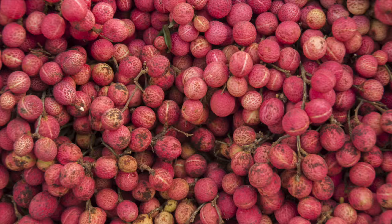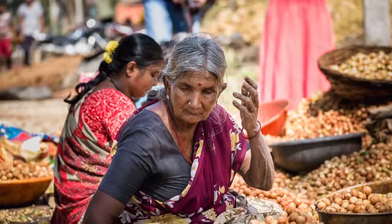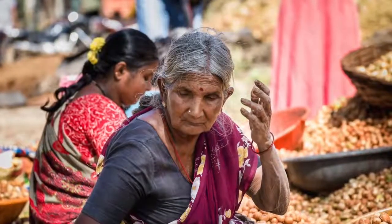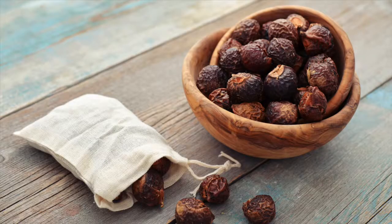And it has saponins, natural saponins in it, and this has been used for making soaps, before people could buy soaps even. And so there's a lot of good history there of its use. And it's really mild and leaves the skin feeling soft and nicely cleansed.